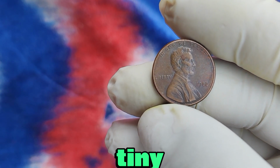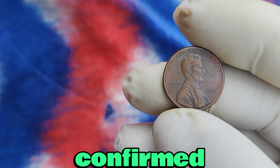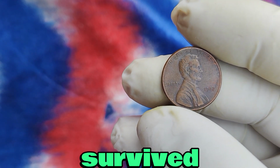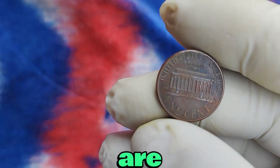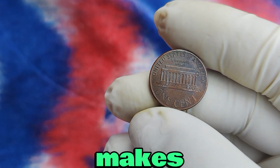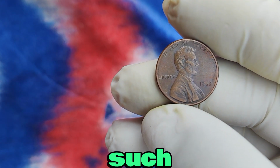That's right, this tiny coin could be worth millions of dollars depending on its rarity and condition. Experts have confirmed that these rare coins, because of their unique composition and the few that have survived, could fetch prices of up to $15 million in the right market. The fact that these pennies are so rare, many speculate that only a handful are in circulation, makes them even more desirable to collectors. The rarity and demand for this ultra-rare penny are what make it such a valuable asset.